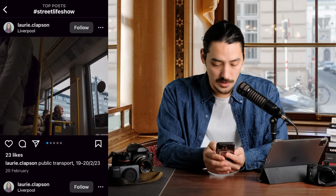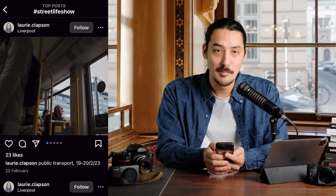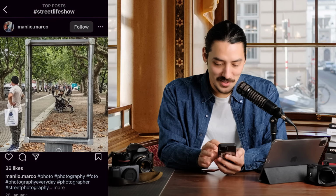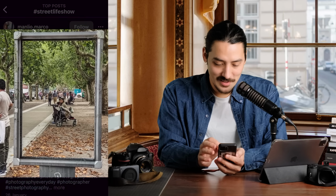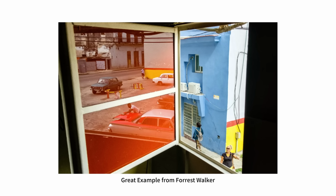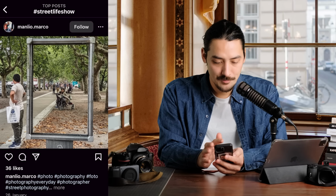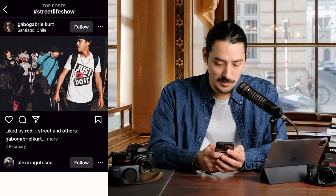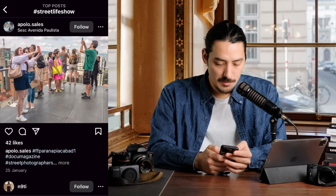I like this first one because the angle makes us focus on the guy here, and we don't really see the rest, which is a great way to highlight someone in a busy crowd. Oh, a frame within a frame. I like when you see this on the street, you gotta make use of it. Yeah, it works. Nice one. Oh, this is the light we all want, right? This is from Gabo Gabriel, Santiago. Gotta love me some tourists.